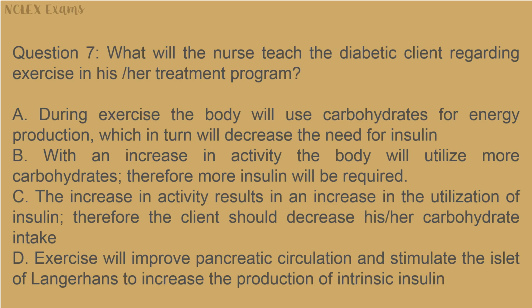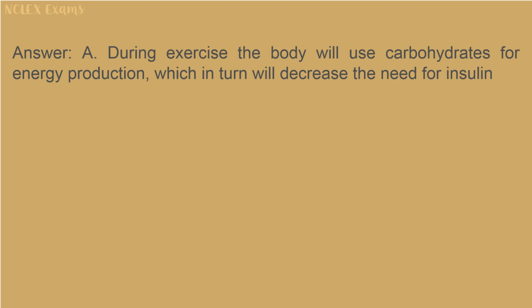Question 7. What will the nurse teach the diabetic client regarding exercise in his/her treatment program? A. During exercise the body will use carbohydrates for energy production, which in turn will decrease the need for insulin. B. With an increase in activity the body will utilize more carbohydrates, therefore more insulin will be required. C. The increase in activity results in an increase in the utilization of insulin, therefore the client should decrease his/her carbohydrate intake. D. Exercise will improve pancreatic circulation and stimulate the islets of Langerhans to increase the production of intrinsic insulin. Answer: A. During exercise the body will use carbohydrates for energy production, which in turn will decrease the need for insulin.